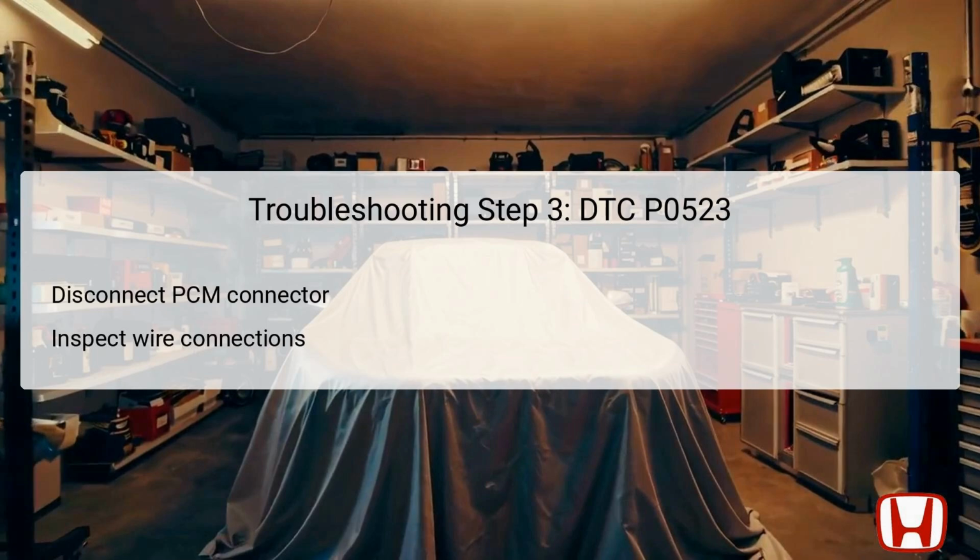The third step requires disconnecting the PCM connector B, ensuring that all necessary safety precautions are taken prior. Prior to disconnecting, be sure to use the HDS to jump the SCS line and wait for a minimum of 1 minute to properly reset the system.